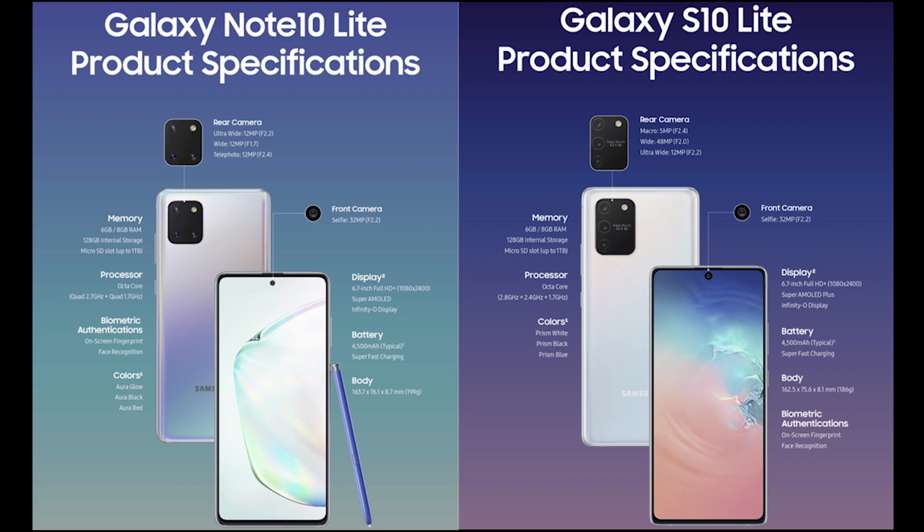The camera is where it gets really crazy though. The S10 Lite and Note 10 Lite both have a 12 megapixel ultra wide compared to last year's flagship counterparts, which both had 16 megapixel ultra wides, and they both have a 32 megapixel selfie camera up front compared to last year's flagship counterparts, which had 10 megapixels.